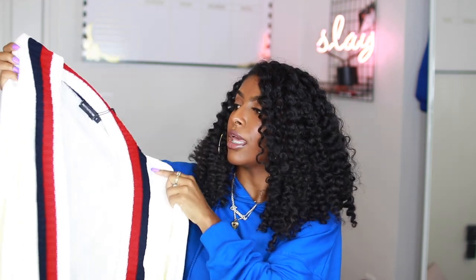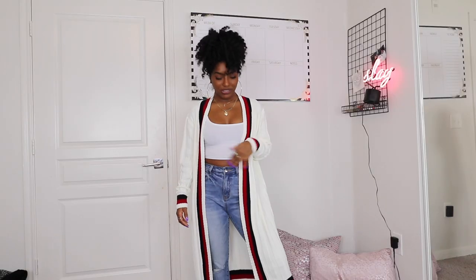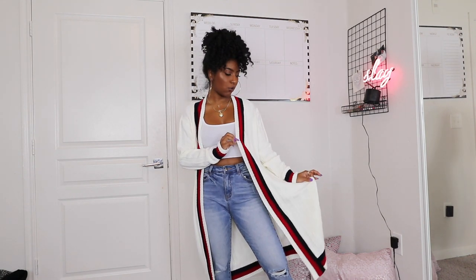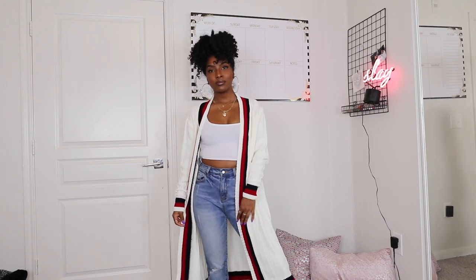So this is called the cream stripe detailed ribbed maxi cardigan, and I got this in a size small because it looked pretty large already. So it's pretty much just a regular cardigan with red and navy blue stripes on it. It's super duper long, like I said, it's a maxi. So y'all, I love this cardigan. I think it's really, really cute. I love the red and the navy stripe thing going on it. I think that kind of gives it more of a classy type of look. I don't know, that's just me.